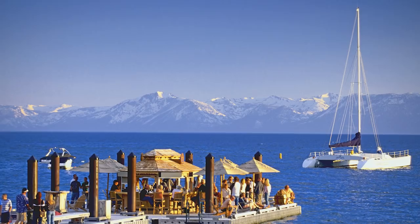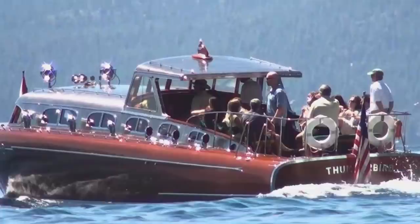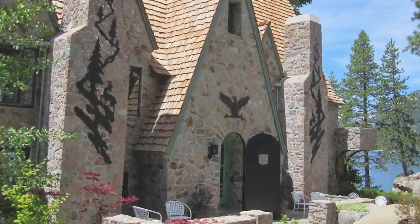If you're into the history of Lake Tahoe, the Thunderbird, which is the beautiful wood boat, is here. That gets a little pricey if you want to go out on a dinner cruise, and by pricey I mean like $5,000 to $10,000. But the Thunderbird Lodge, I think is like a $35 to $40 ticket. And you get a tour through all of the Thunderbird and the history.